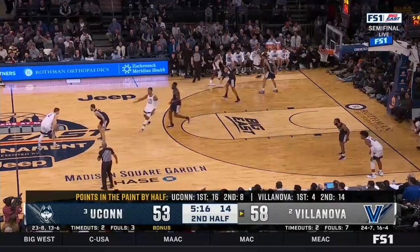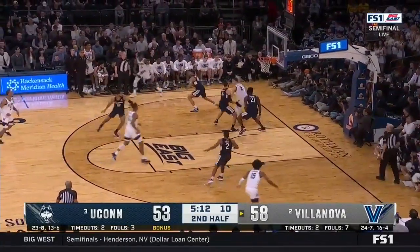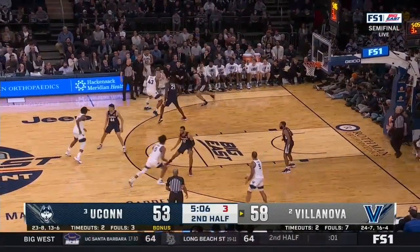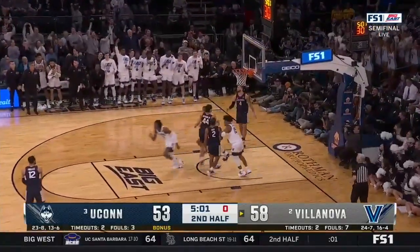In this clip, Nova runs a high pick and roll for Gillespie towards the end of the shot clock. Gillespie doesn't have anything and pulls it out. With the shot clock at 6, he could have easily shot the step back, but instead he runs a get action with Dixon and calmly makes the right read with the pressure of a shot clock violation.